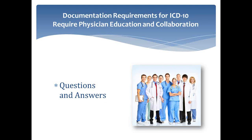For example, there are some practices that, as they see surgical patients that come back, are going to have to understand the 7th digit of the code and how that relates to documentation. There'll be other specialties that the 7th digit doesn't even really relate to, and that's a type of information that you'll have during the training.